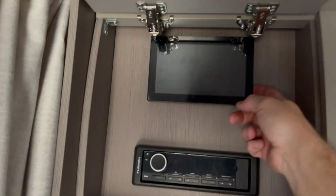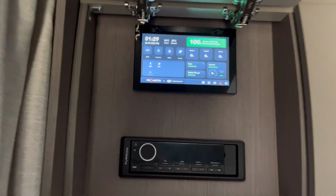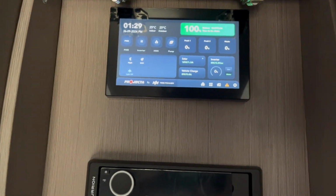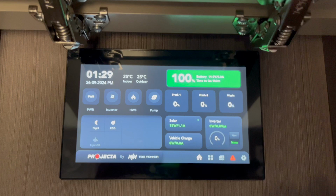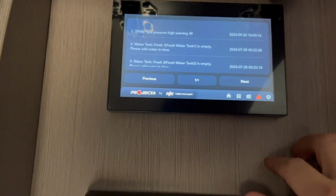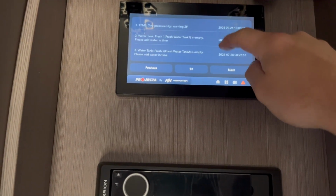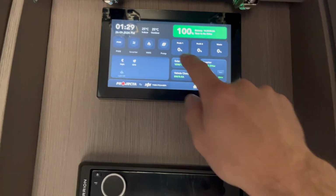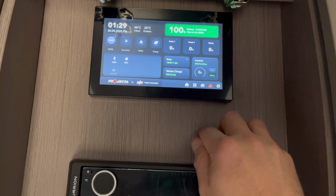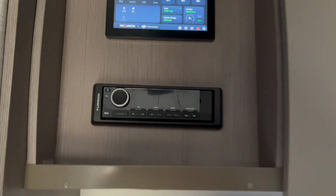Oh, not a good sign. Oh, there we go. Battery, 100%. Look at that. 100% battery, which means the solar has kept things going just fine. Let's have a look and see if we've got any faults here. Alright, tire pressure warning. We'll check that out. Yep, fresh water is all empty. We emptied the tanks before we left. Nice. Back to home. Alright, let's give us some power. Battery's at 100%. How perfect is that?